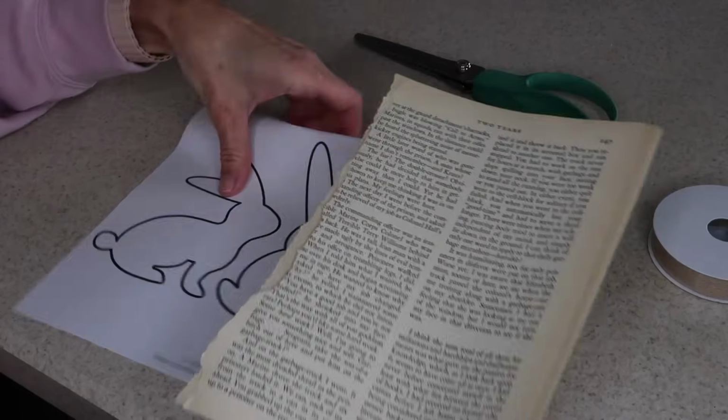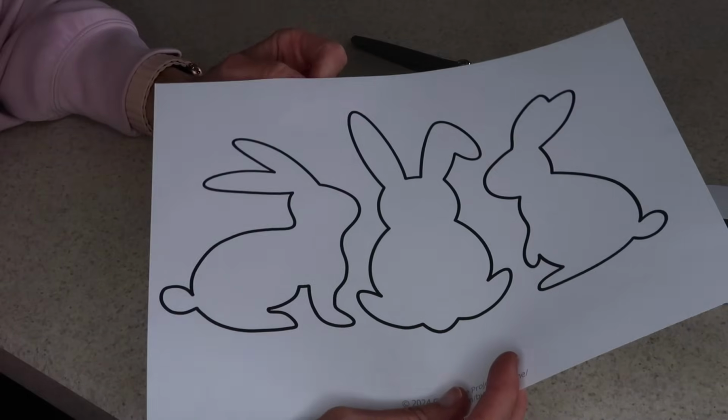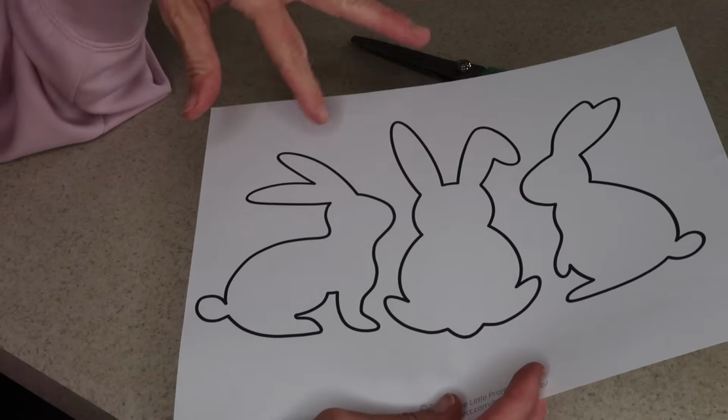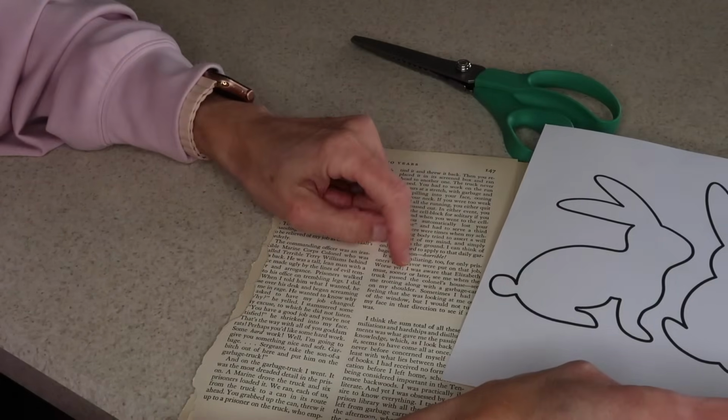And then I found this free printable online. I literally just looked up bunny banner silhouette, something like that, and I got the 3 different kinds of bunnies. So I'm going to cut these out, and then I'm going to trace them on here and cut that out.